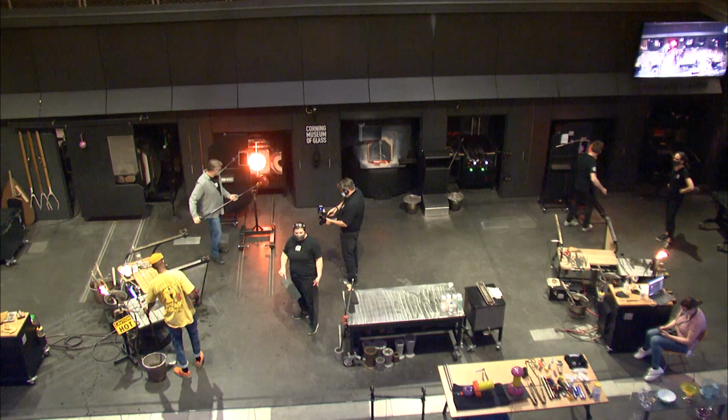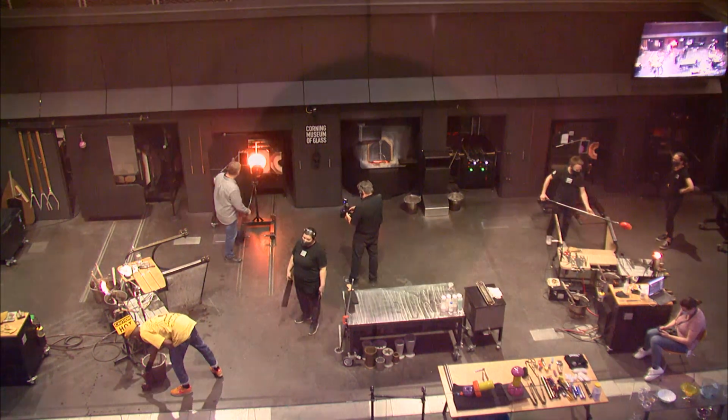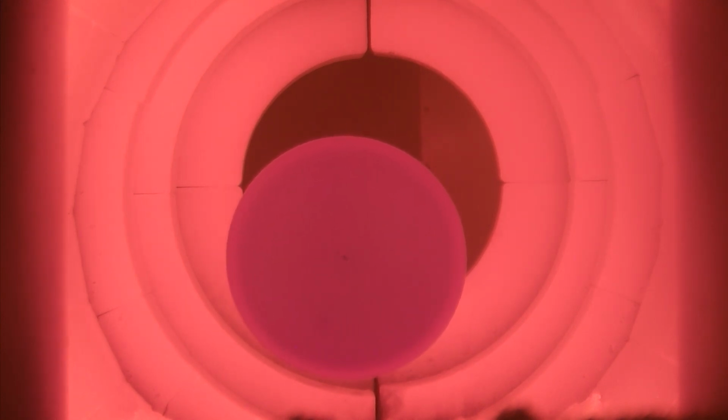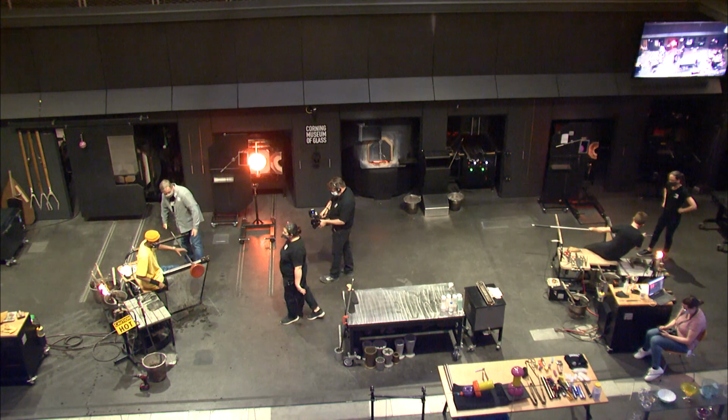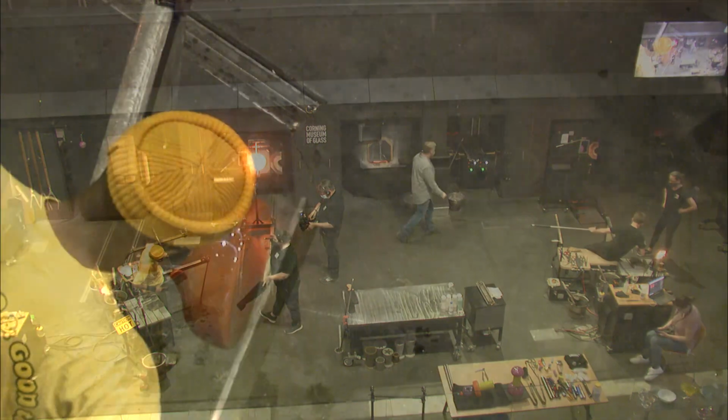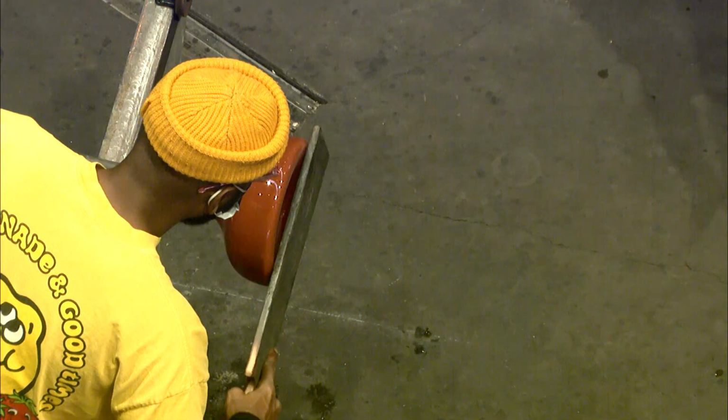It's also going to allow them to attach a punty that, if they needed, they could inflate. So a blow punty. So George will make a punty. Usually we make it on a solid rod and stick it to the bottom of the piece, but George will make the punty on a blowpipe. And it will be a ring punty, so it's not going to cover the hole.